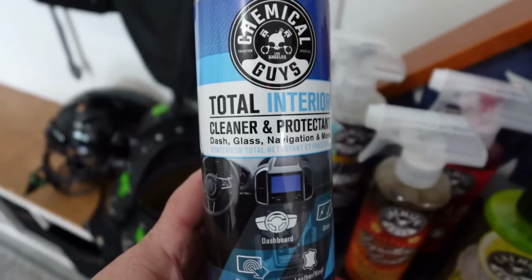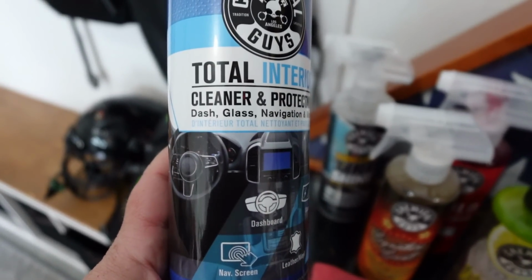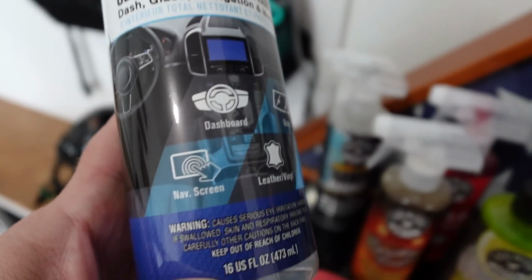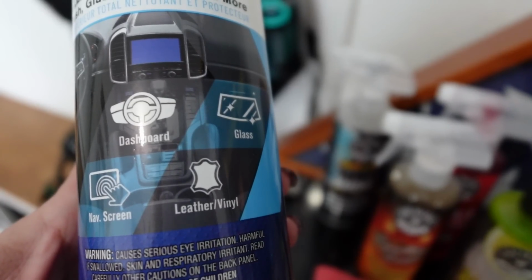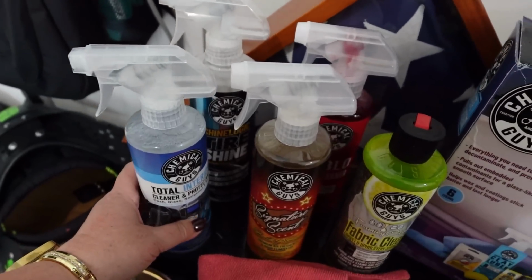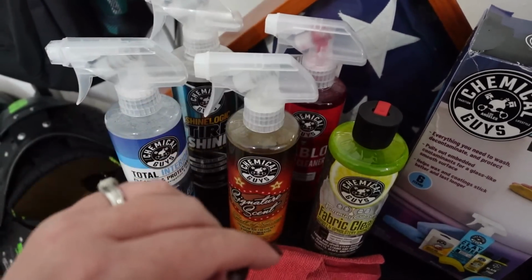But this is what we're going to be using today. This is the Total Interior Cleaner and Protectant. You can use it on everything. Dash, glass, navigation, and more. So that makes it really, really easy, including your glass windows and things like that. I showed you the Smell of Success.